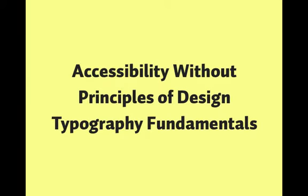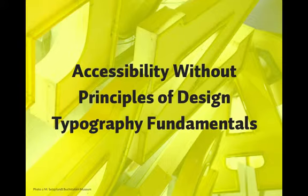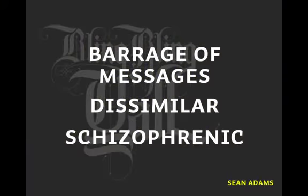Graphic design students have access to digital typefaces long before they are trained in the principles of design or fundamentals of typography. Just like every other ordinary person with access to a computer, fonts are an expected inclusion and tool accessed freely on the internet or through other software. Our processing of information is under a barrage of messages in the digital age that has opened the door to multiple typographic messages, often being dissimilar or schizophrenic.